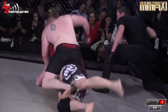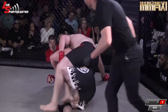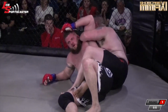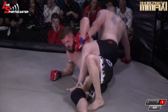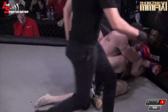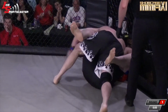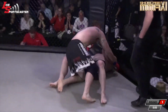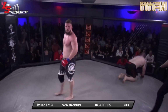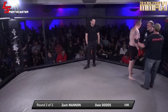Bad spot for Dodds. Oh, my goodness. And he survives yet again here. I was going John Tapper saying to shut it down before somebody gets hurt. Trying to get behind him, trying to get that net. There we go, but Dodds turns over and gets on top here. And wow. Dodds finishes on top in the closing moments. Surviving this round, but man, he was in a tough, tough spot with Zach Mannon.